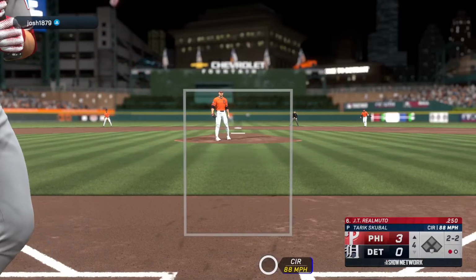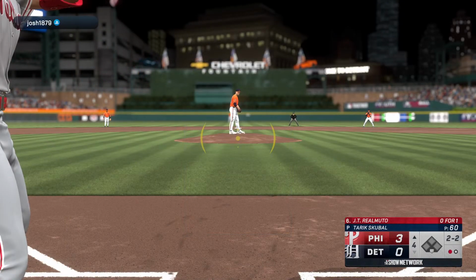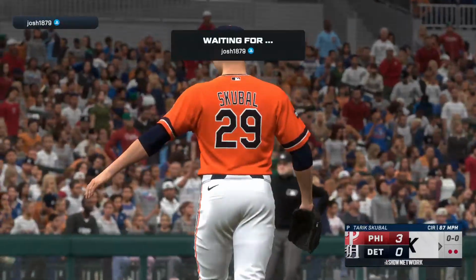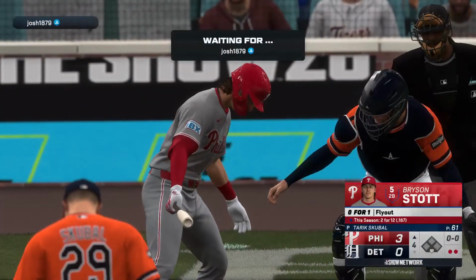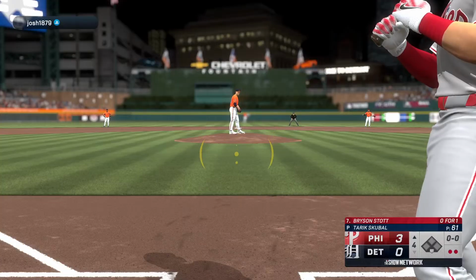And there's a ball. Still just the second batter of the inning, and on the mound he's already thrown 13 pitches. They got him working hard out there. Swings through it for the K. And that's 4 strikeouts. 2 outs, bases empty. This is Bryson Stott. Fly to left his first time.